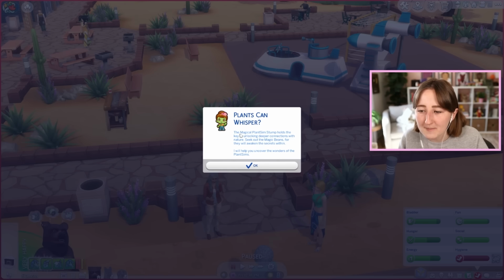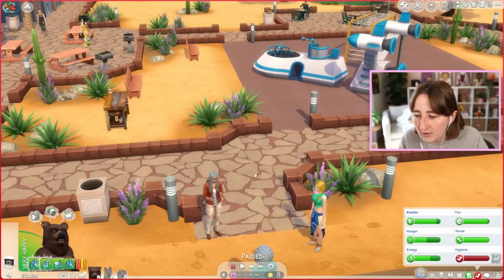Plants can whisper? The magical plant sim stump holds the key to unlocking deeper connections for nature. Seek out the magic beans, for they will awaken the secrets within. I will help you uncover the wonders of the plant sims.